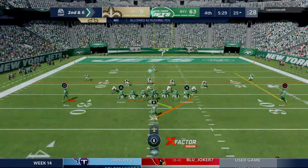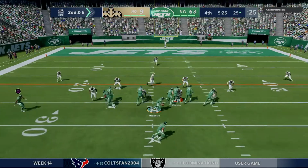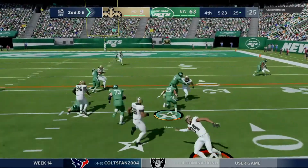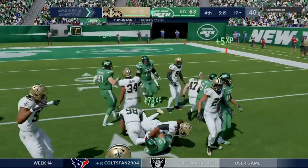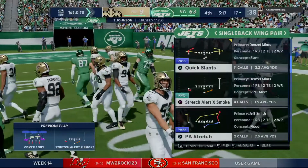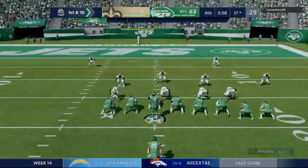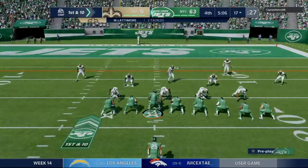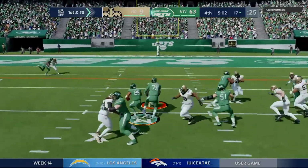From the 25, here's 2nd and 6. Again, it's Johnson. And good running, going to get this down close to a first at the Saints 17. 9 yards to pick up there, and it's a 1st down. First and 10 at the 17-yard line. Johnson on the counter.